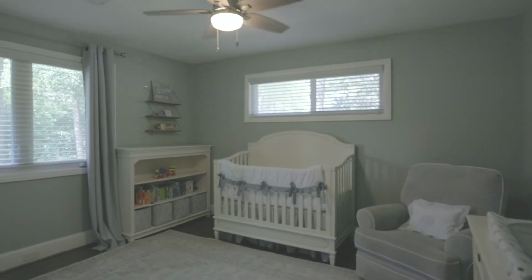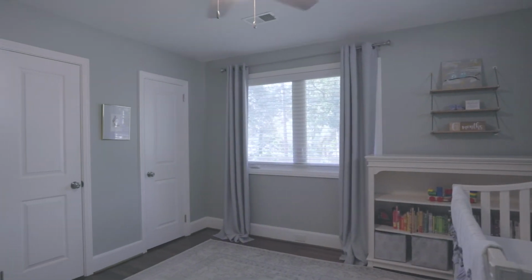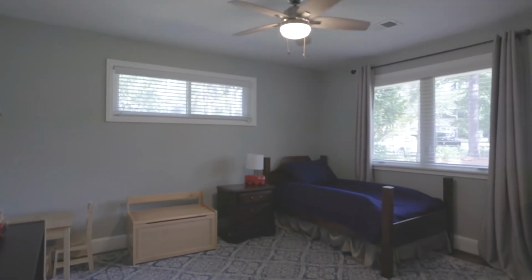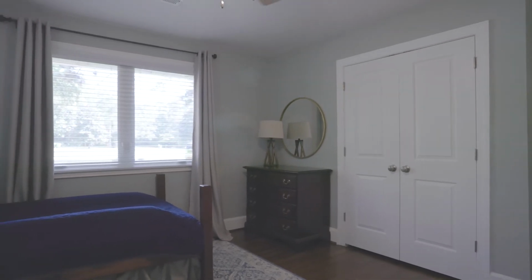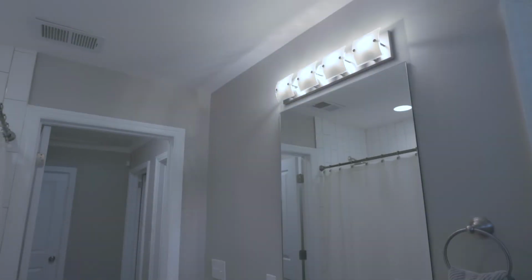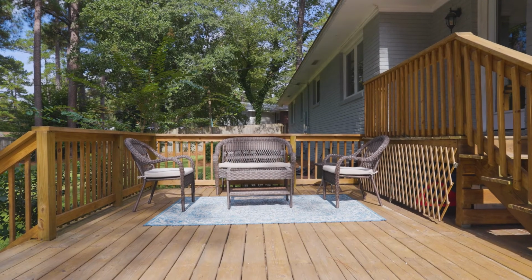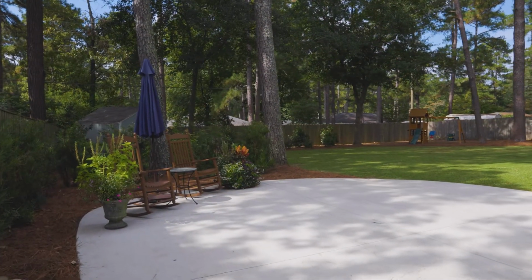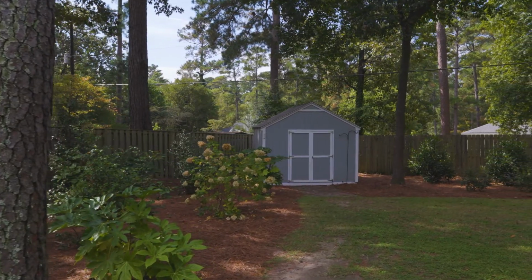There are 2 more bedrooms and another full bath on the other side of the home. The private backyard is an oasis featuring a large deck, a custom-designed patio, a 10 by 12 storage shed, a playset, and it's enclosed with a privacy fence.